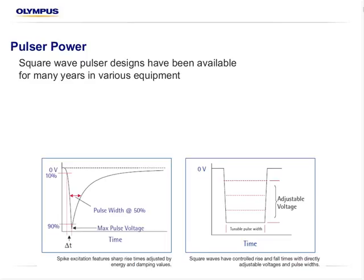Now, many, many years ago, this type of simple pulsar, often called a spike pulse or an impulse pulsar, was enhanced by adding the ability to tune a square wave pulsar. So you'll see both that are detailed here on this slide. On the left, we have our spike excitation pulse, and this is from that RC circuit style pulsar that we saw before. And on the right, this is a square wave pulse, named, of course, because it looks like a square.